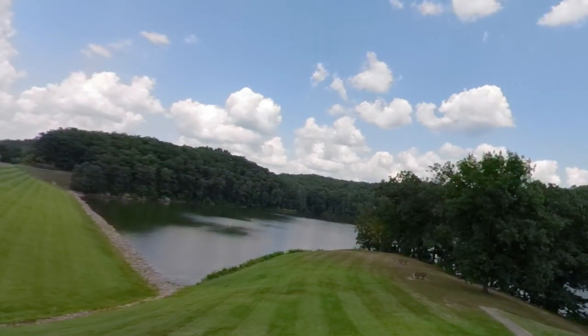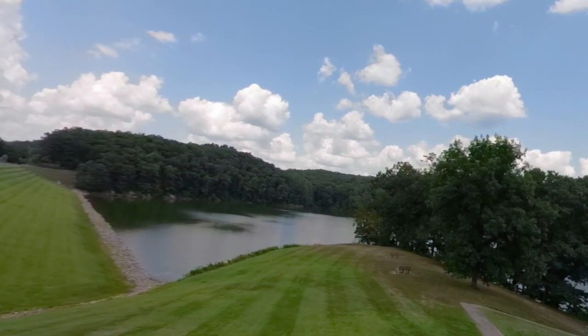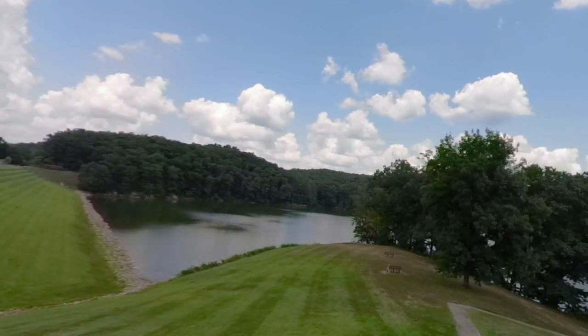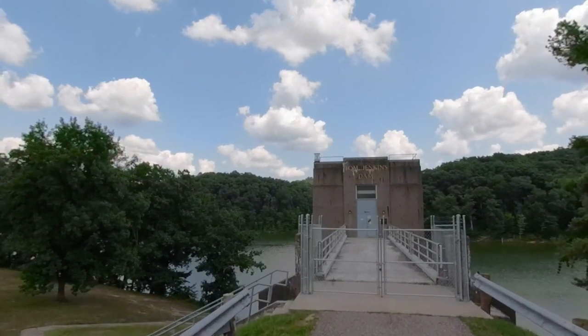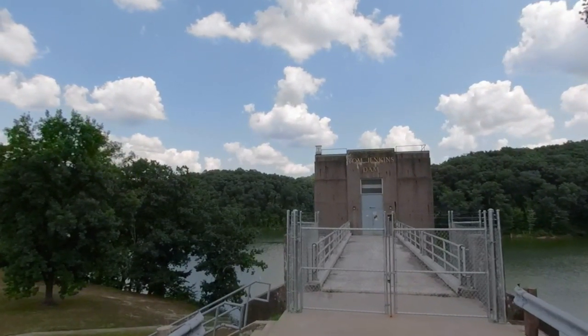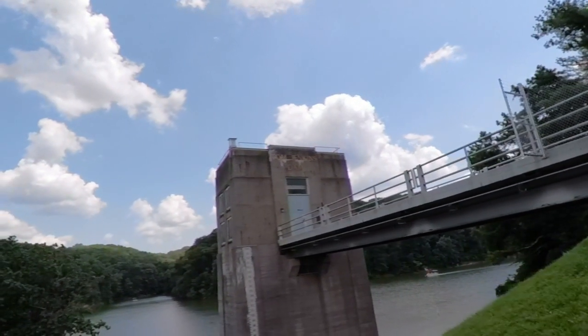While we're here at Jenkins Dam, we'll give you a little tour as we stretch our legs. So the Jenkins Dam was actually completed in 1950. It was another flood control project in Ohio. And it actually blocks up the Sunday Creek, which actually feeds the Hocking River.